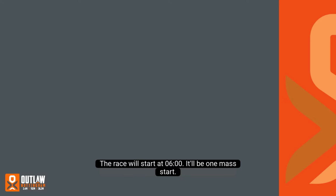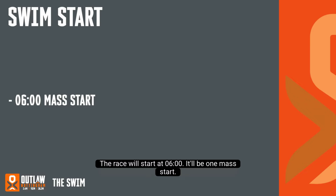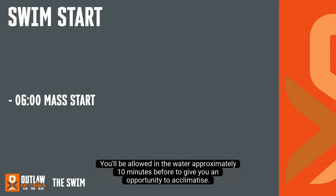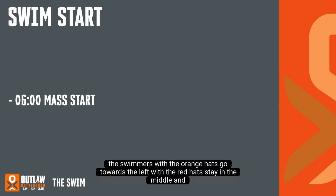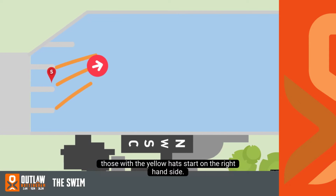The race will start at 6 a.m. It'll be one mass start. You'll be allowed in the water approximately 10 minutes before to give you an opportunity to acclimatise. There are 4 start bays which you can choose from. It is recommended the swimmers with the orange hats go towards the left, with the red hats stay in the middle, and those with the yellow hats start on the right-hand side.